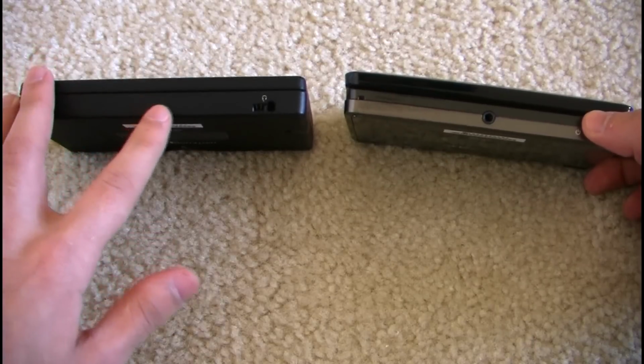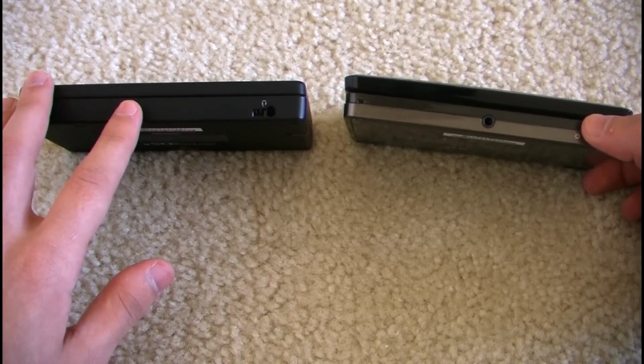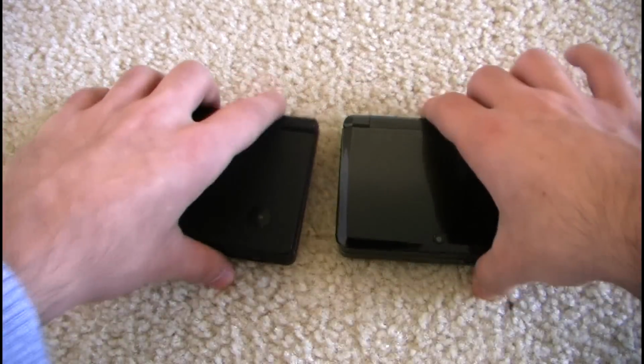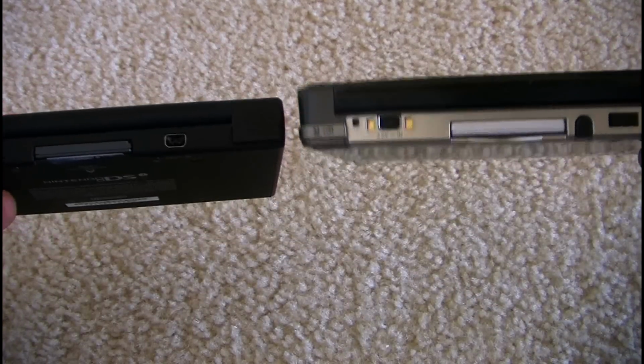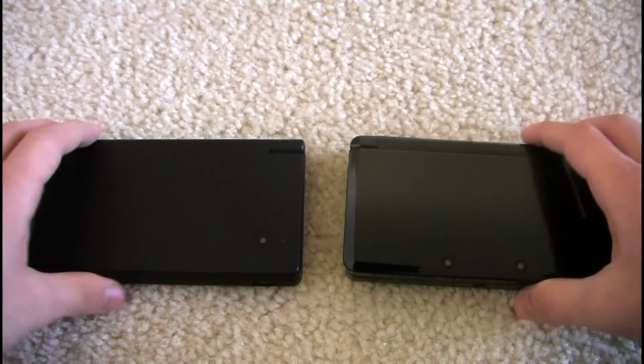The DSi does not have a GBA slot. The DS Lite and the original DS do have a Game Boy Advance slot, so you could play your Game Boy Advance games on them. And other than that, they both look extremely similar. The backs, they got game cartridges and the charge port. They're very similar in that way.